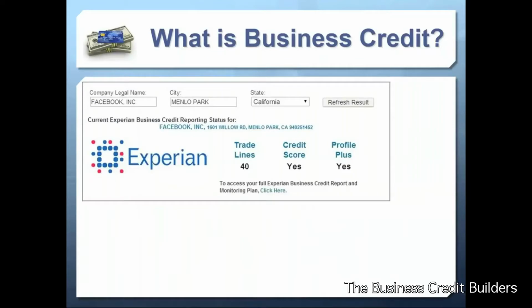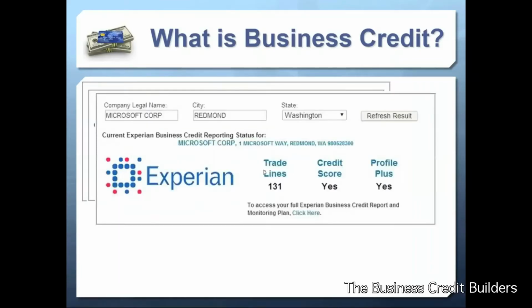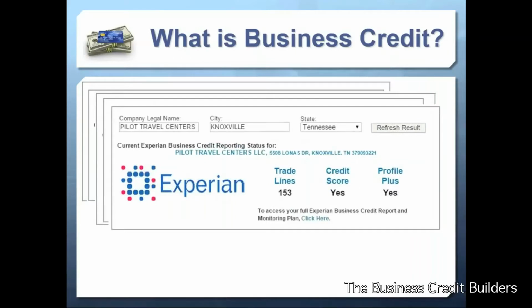So for example, here's a look at Facebook. We see their Experian snapshot with 40 trade lines. We see here with Dell how they have 83 trades. Microsoft, been around since the 70s, 131, and Apple, been around since the 70s as well, with 138 trade lines. We see Pilot Flying J with 153 business credit trade lines.